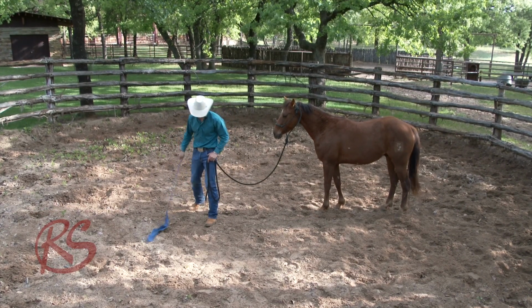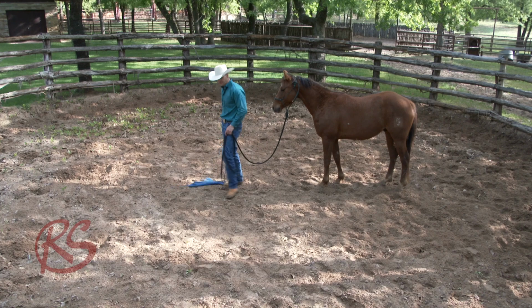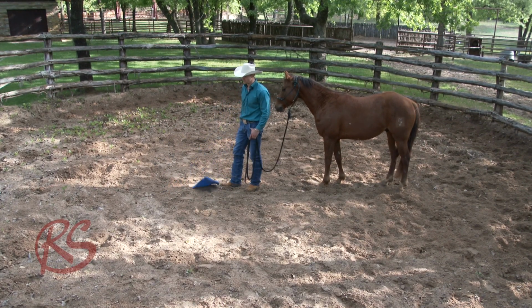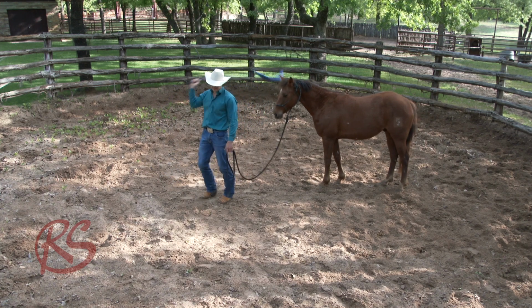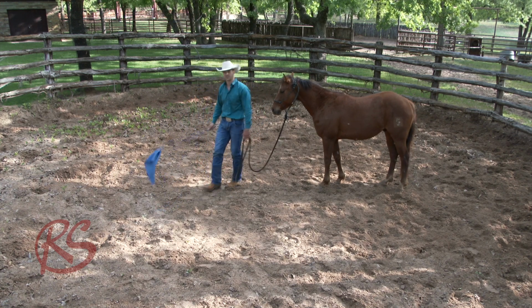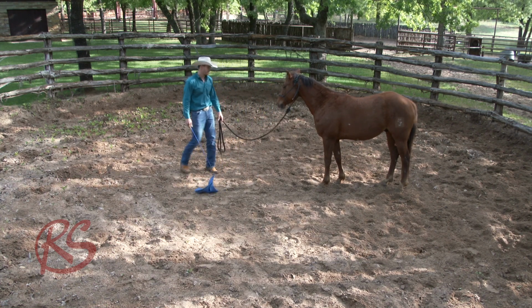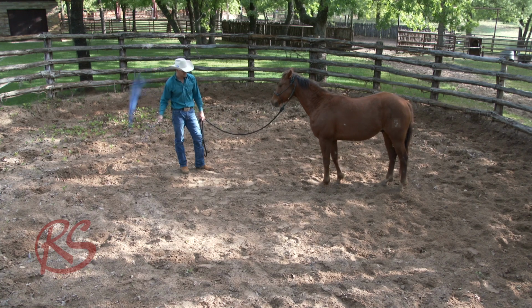So one thing I hate with this flag is, when I see riders working with their horse, they just come in with this flag and they're just getting after their horse, and their horse is just scared to death. So that is the incorrect way to do this. That's a good way to make them deathly afraid of this thing. Use this to your advantage.